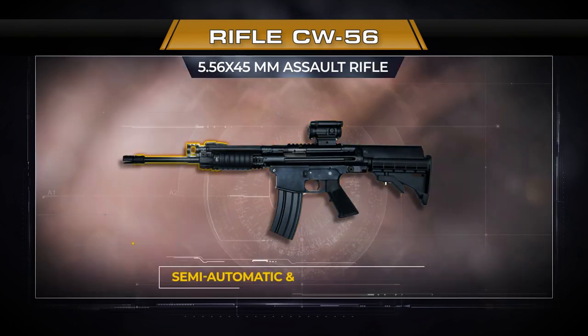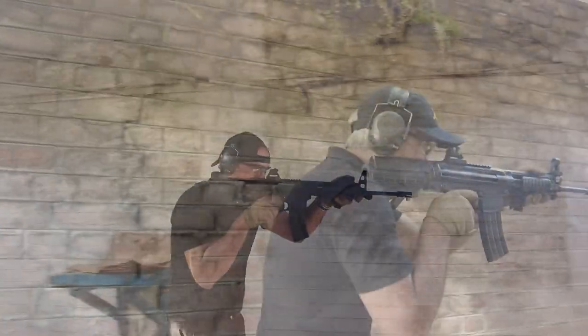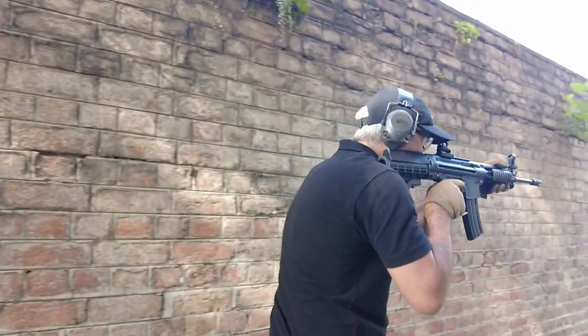Available in semi-automatic and full-automatic modes of operation, the CW56 is ready to prove itself in tactical operations.